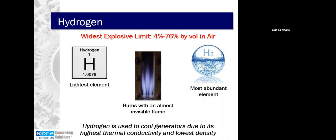But when working with hydrogen gas, we have to be very cautious of the main characteristic of its explosive limits. Hydrogen has the widest explosive limit of any gas. A concentration of 4% to 76% by volume in air can maintain a flame or explosion.